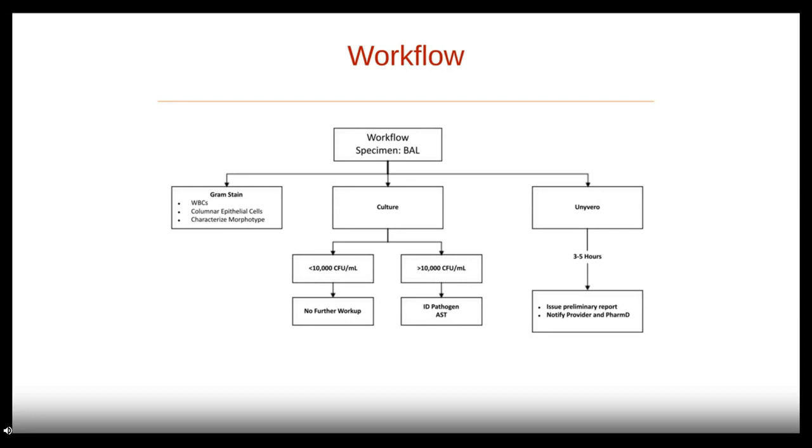With the Unyvero system, the residual BAL was introduced into the lysator and eventually the test cartridge, and within 3 to 5 hours, the assay was complete. In our particular setting, we decided to issue a preliminary report to selected individuals, and specifically, we notified the provider and the PharmD. In this case, it was Dr. Wes Hoffmann, for any possible action that they would want to take when the results were made available to them. And I'll say more about that in our protocol.